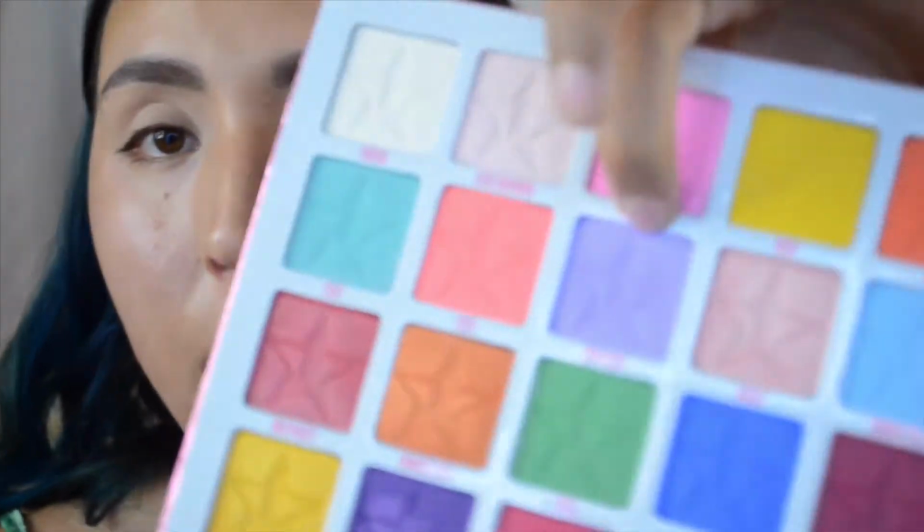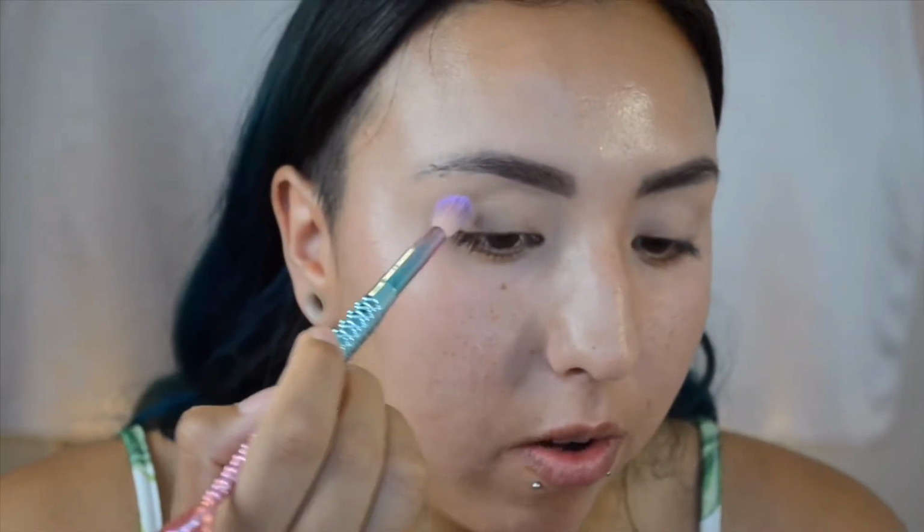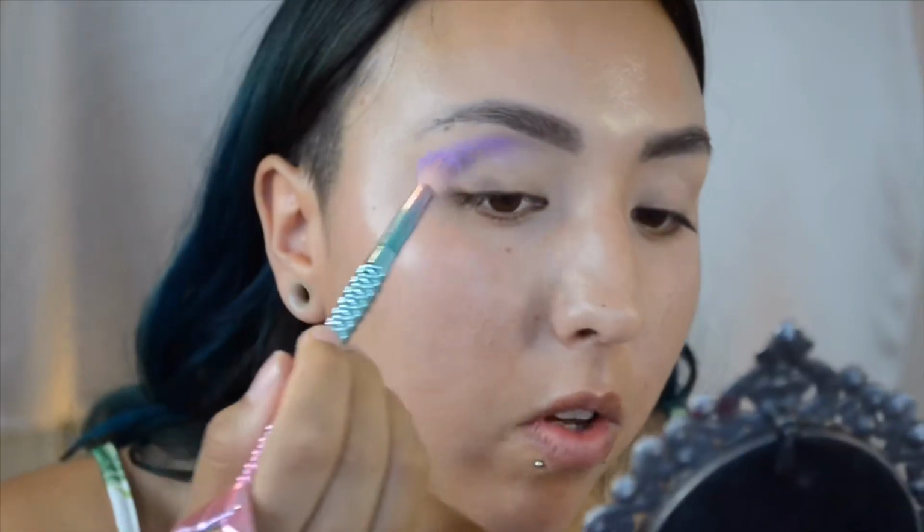I'm going to take a gumdrop on a fluffy brush. Okay. So there is some fallout with this shade. I don't know if you can see, but there is a little bit of fallout, which is what I expect with shades that are more pastel-y, because there's so much white pigment that usually has to go in them that they just become more powdery by nature. Okay, so I'm just gonna stamp this color all in the crease. The shade is so pretty.